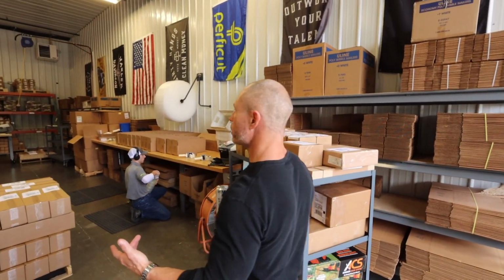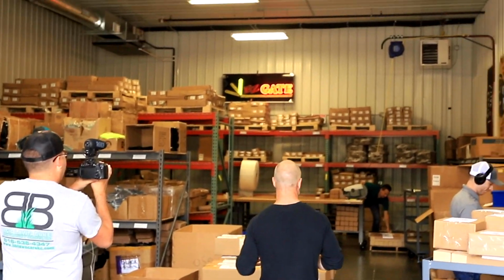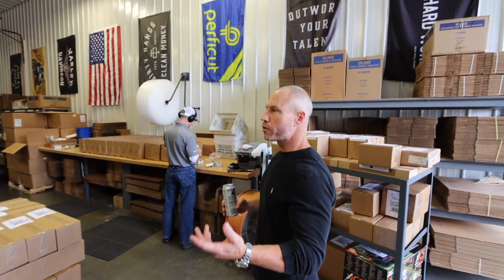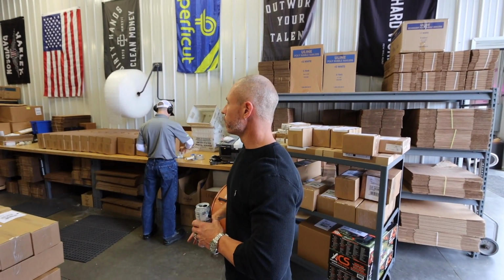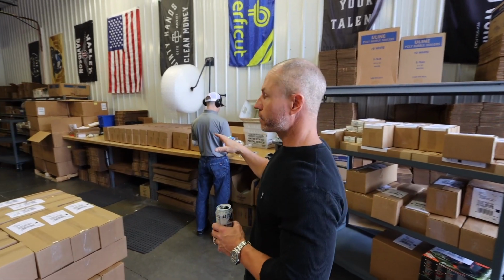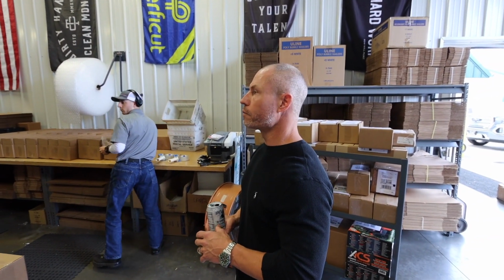So this bay, I think when you were here last time we had two bays, but this is what we call our pick and pack. Pick, pack, ship, small items. A lot of our small items are in here. We're boxing up Darwin grips here. Those were out of stock almost all summer, so if you guys were thinking about a Darwin's grip, we finally got them back in stock.